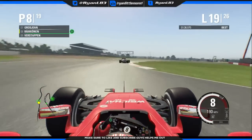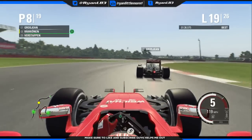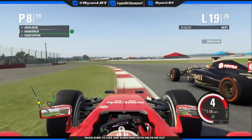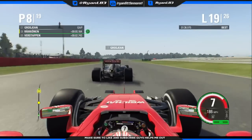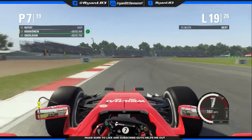We're already gaining on Grosjean, who is running very slowly. Who is on prime tyres as we're going to go on the outside, but Grosjean bites it off barely, it says. But let's get some slipstream from Grosjean, go down his inside. We move up to 7th place.